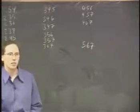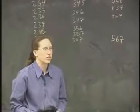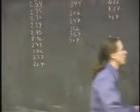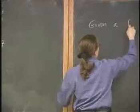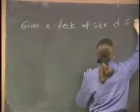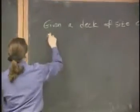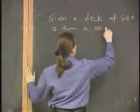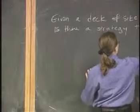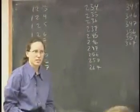But what I really want to talk about today is, if we have some deck size that's not bigger than the upper bound, how is it possible to find a strategy, or how many strategies are there, and so forth. So, given a deck of size D, which is less than or equal to the upper bound, is there a strategy that works? In theory, you could just ask your computer to check all the strategies. Is that going to be very efficient? How many strategies are there?